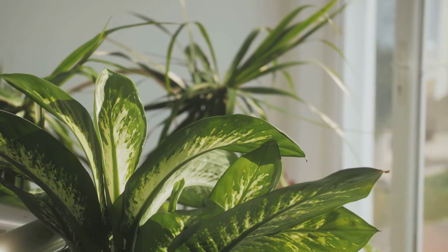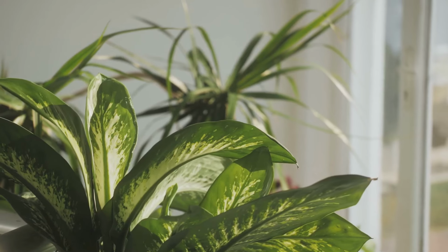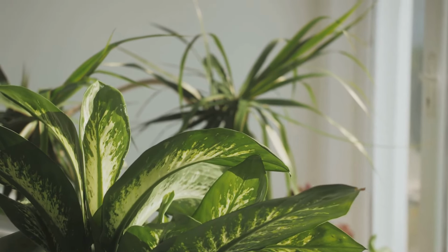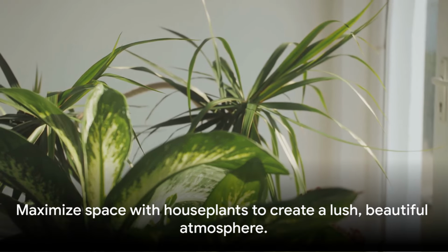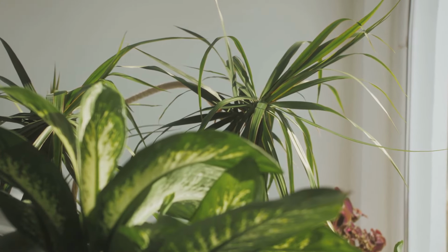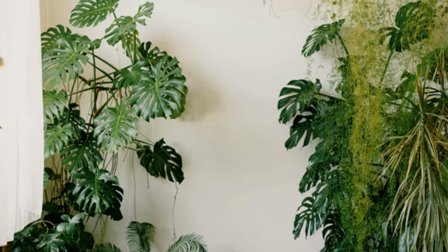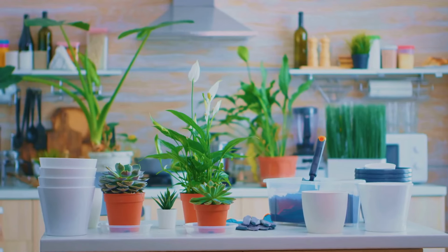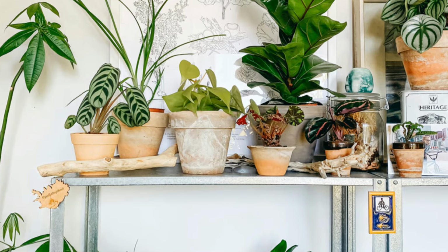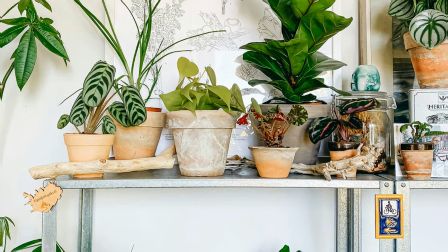And don't forget about shelves. They're perfect for making use of wall space and corners. Mix and match plant types, sizes, and pots for a unique look, or keep it consistent for a minimalist vibe. Don't be afraid to experiment. As your plants grow and your collection expands, you'll find new ways to arrange them. With creativity, even the smallest spaces can become a green sanctuary.